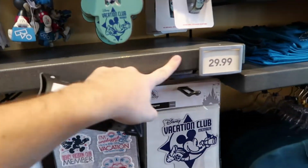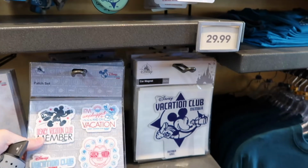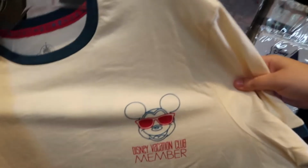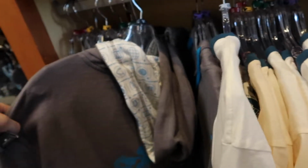The backpack. It says 30. I don't know if it's, I guess it's talking about the patches maybe, or 30. Yeah. This shirt is 25. And that's the front of the shirt with all the resorts in the back. That one's pretty cool. And this is 65.